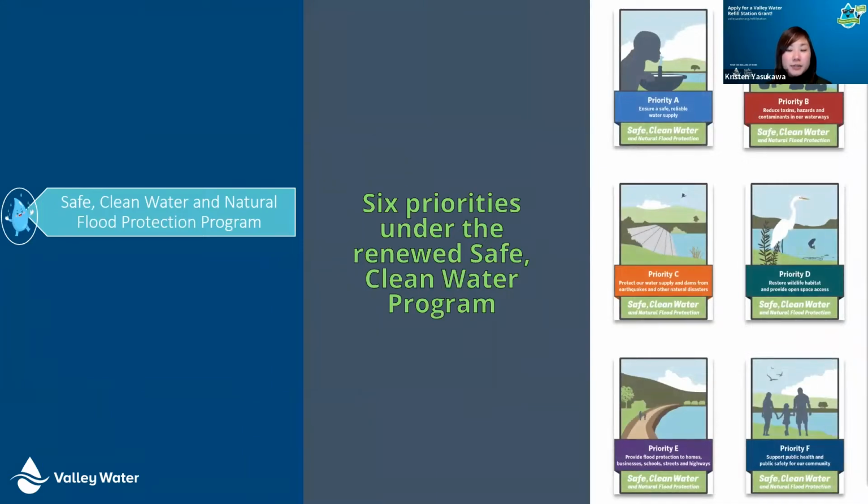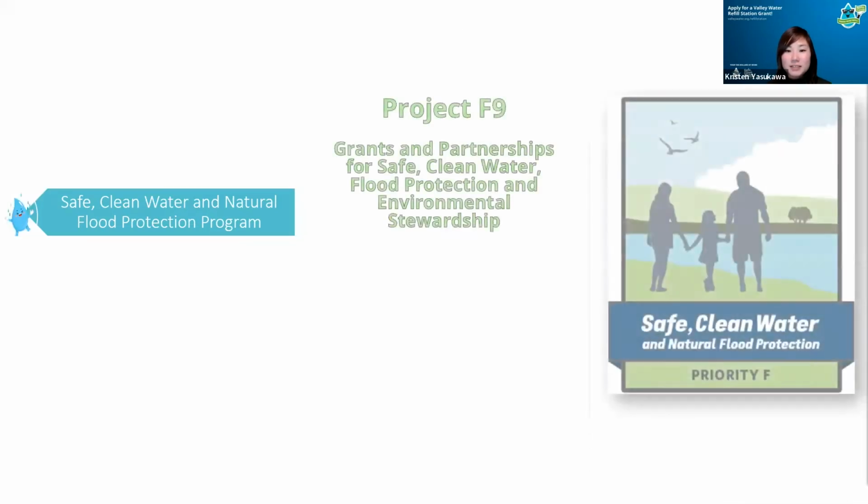So in the renewed Safe Clean Water program, there are these 6 priorities. And previously there were 5 priorities. So if you were a returning grantee, you would know those 5 priorities, but now all of our grant opportunities are consolidated into one priority area, and it's priority F. And so the standard grants, mini grants, and now our bottle refill station grants are all going to be priority F. You can go to the next slide.